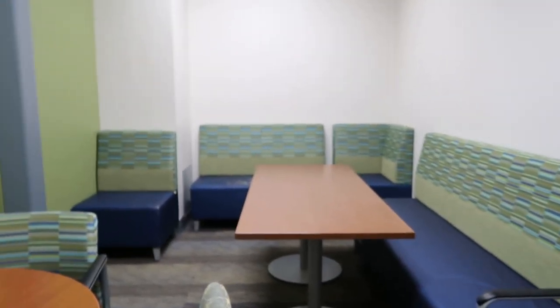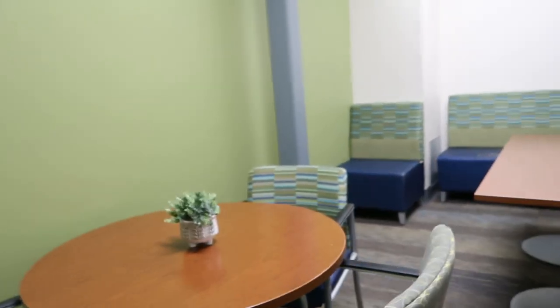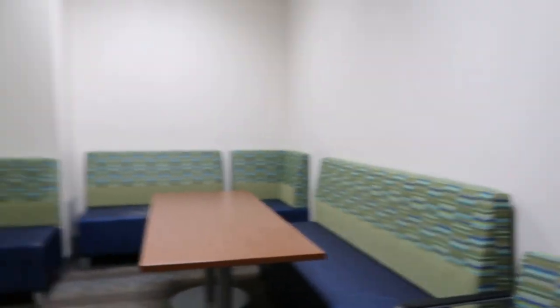It normally low-key looks ratchet in here, y'all. I can't even lie. But right now, they got the table set up. They got another table set up in here. It looks nice in here. It does.